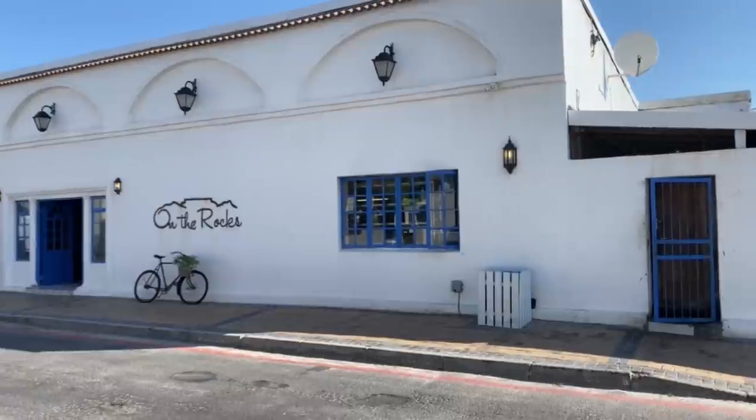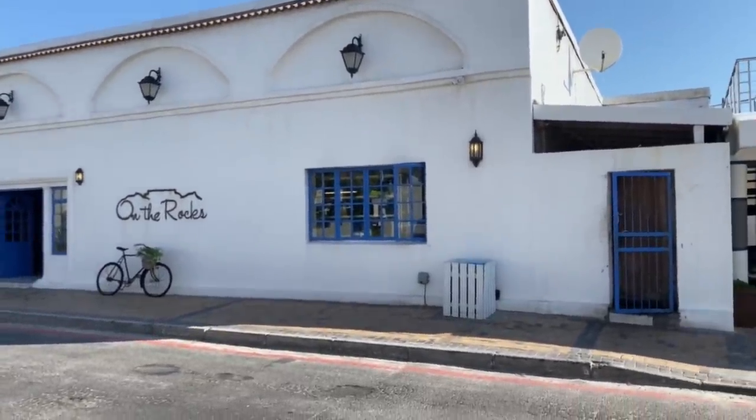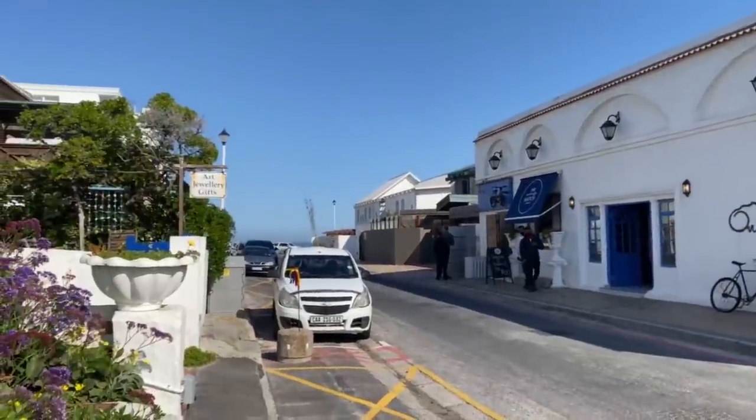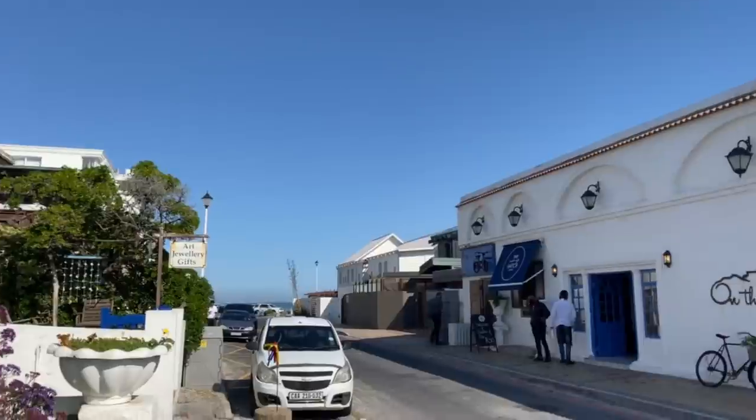Oh, I'll show you what On the Rocks looks like on the outside as well. That's what it looks like. And it's actually just the beach behind it. You can see the beach is right there.